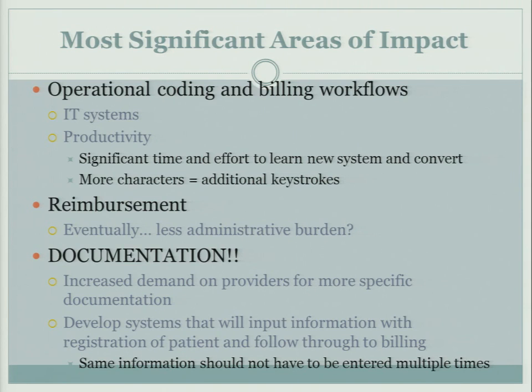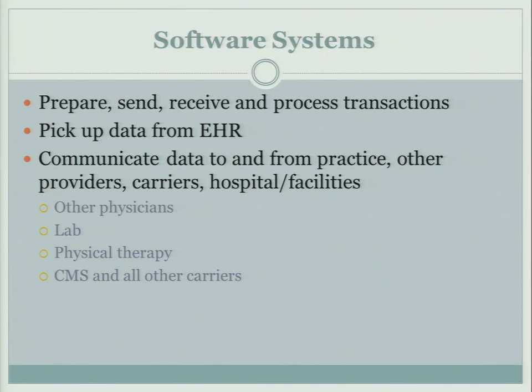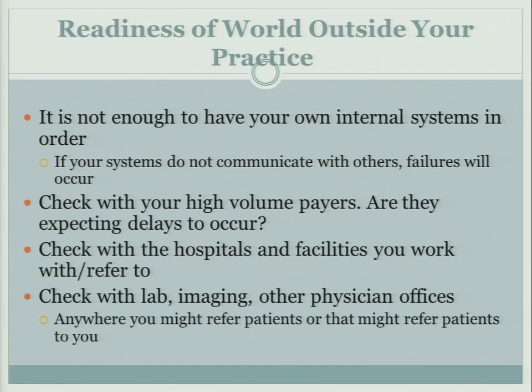Because these codes are more specific, the reports and documentation need to be specific in the areas where you need that specificity to select the appropriate ICD-10 code. So the software systems have to be able to prepare, send, and receive and process transactions. At any level in that process, you have to make sure that your systems can handle the ICD-10 and communicate with each other. You'd hope that they will pick up data automatically from the EHR and then communicate that data to and from the practice, other providers, carriers, hospitals, facilities.